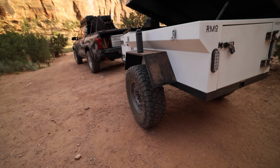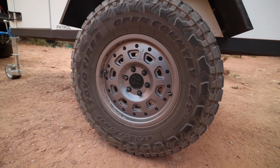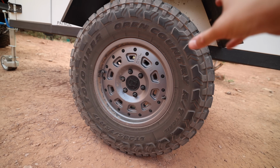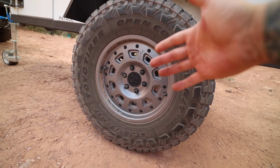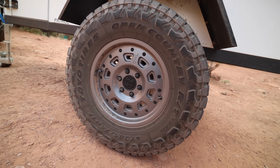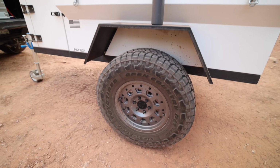I guess the only other thing to mention would be the wheels and tires on this. I did upgrade these tires, which previously worked really well with my Sprinter. This was the same setup that I had on my Sprinter van. Owl Talon wheels on here, so we actually have an adapter plate on there, kind of like a wheel spacer, which would adapt a Sprinter wheel to a trailer like this. And that's a 285/75/17 tire on there.